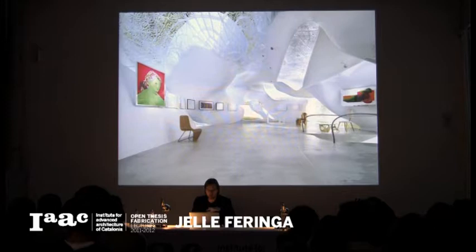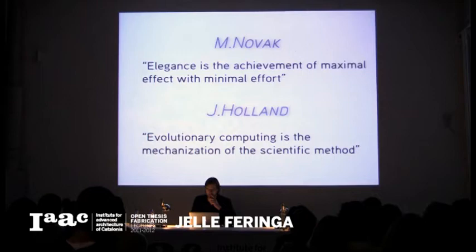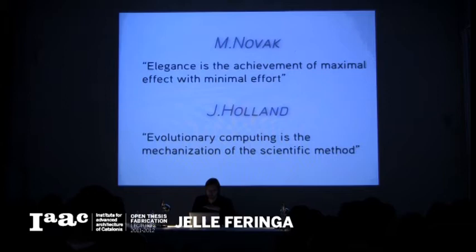So what I'm proud of in this project is, in contrast to the chair, which you can understand was designed by a generative or computational process, that the method is really dissolved here in the architecture. The method is not evident in the resulting design, but in that sense a bit more subtle. That is a beautiful quote, this quote of John Holland: evolutionary computing is the mechanization of the scientific method.